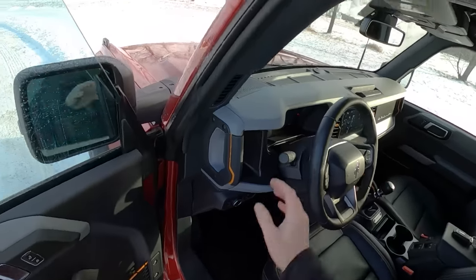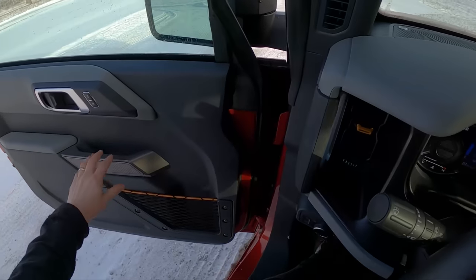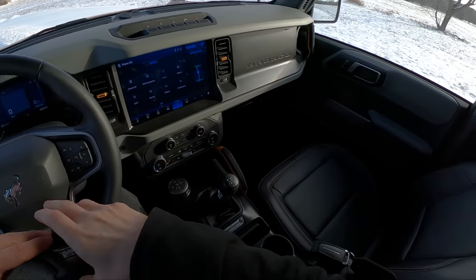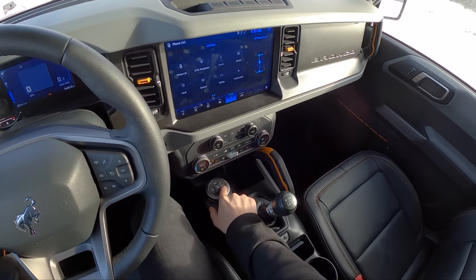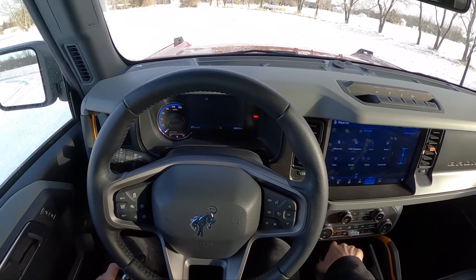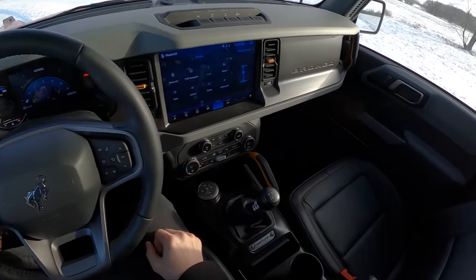Get some winter driving impressions. Most of the roads have already been cleared today, but we'll see if we can find some snowy back road action. You've got all of your four-wheel drive modes: 2 High, 4 High, 4 Low, 4 Auto, and your go-over-any-terrain modes right here in the center. We're mostly just going to leave it in normal today.